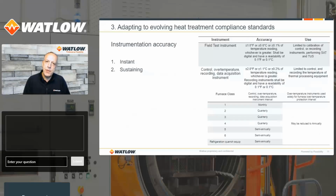One of the areas of focus in Watlow is around precision control. Back in AMS 2750D times, for a short time there was a requirement at higher temperatures to be the equivalent of 0.1% accuracy. At Eurotherm, we doubled down on this requirement across a range of products, and we have some improvements with Watlow products coming out early in 2024.